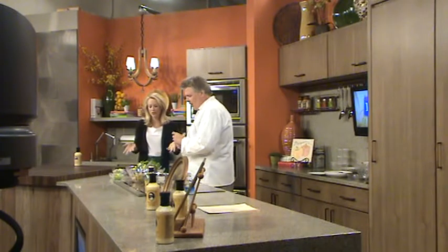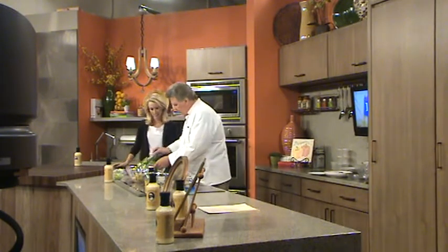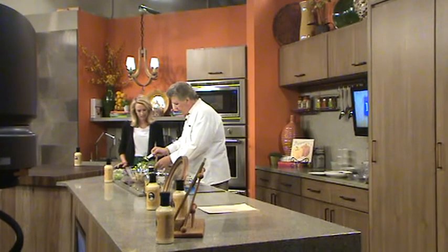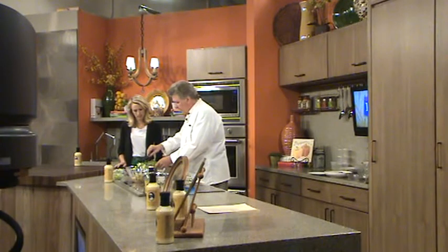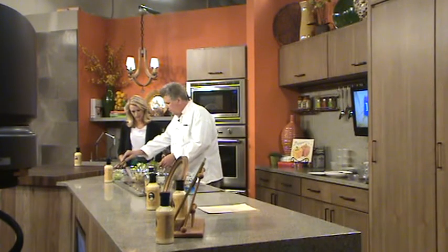All right, so what are we going to be doing today? Well, I got three different salads real quick. My first one is one of my favorite salads. I have some fresh, chilled romaine. This is a nice dinner salad with lots of veggies, and you can add different things to it. But one of the best things I like is cucumbers.